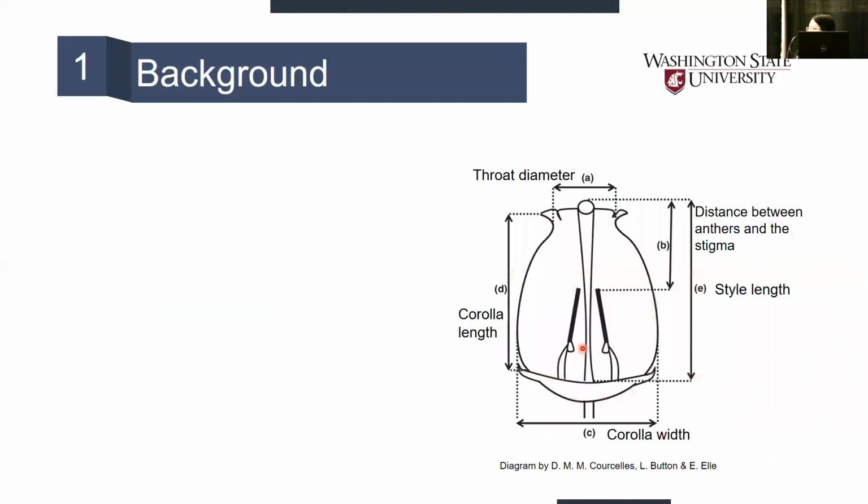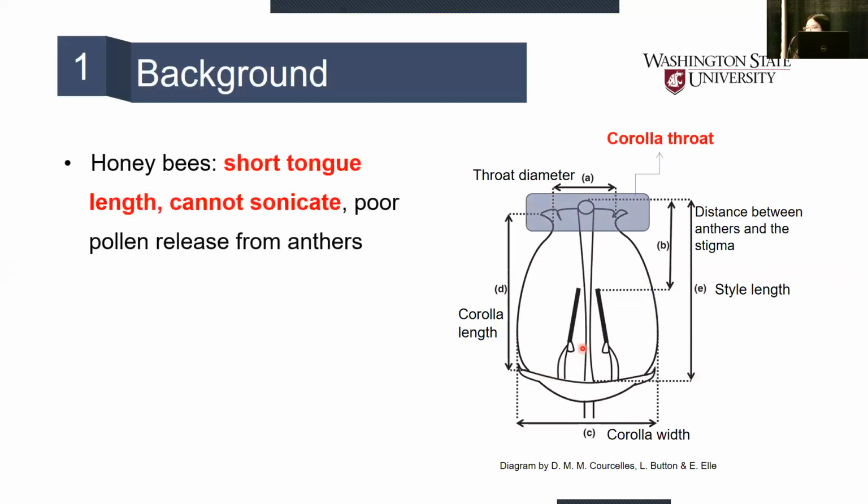Here is a typical blueberry flower. You can see this part, the corolla throat, is pretty narrow. It is a perfect bell-shaped flower with a long corolla tube. This shape affects pollination a lot, because honeybees' short tongue length may not extend down through this long corolla tube to touch the pollen at the bottom. And honeybees cannot sonicate to cause an effective pollen release.